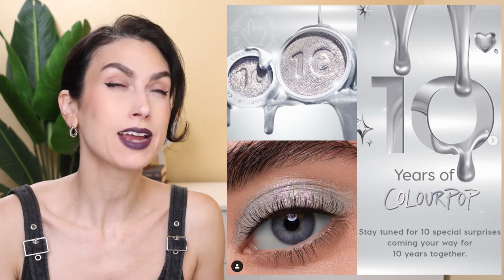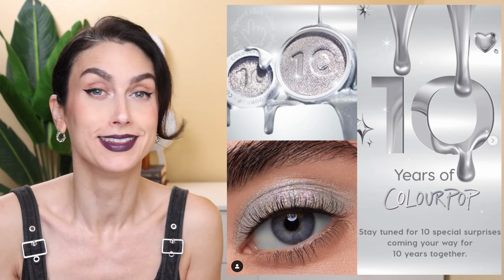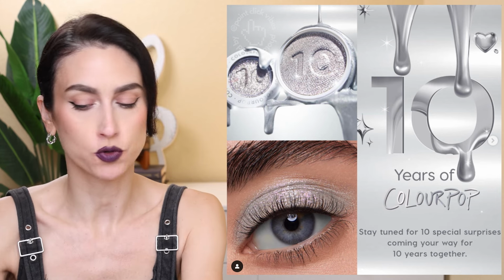Very 90s. I really don't reach for Super Shock shadows all that often. I mean to, because they're so beautiful, but I'm just a palette girly. But let me know if you love the Super Shock shadows.